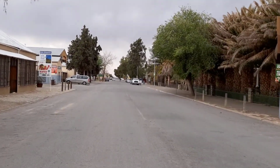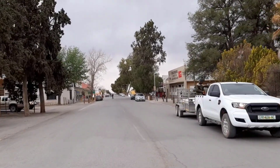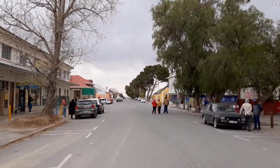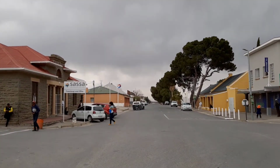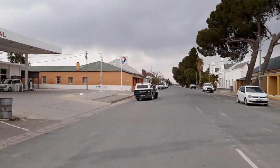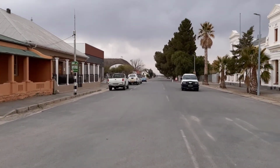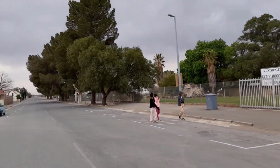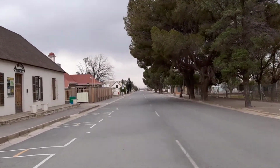The main road of Fraserburg. Look at this building. Wow. Government building. That's the museum, or is this the post office? Yeah, it's the museum.